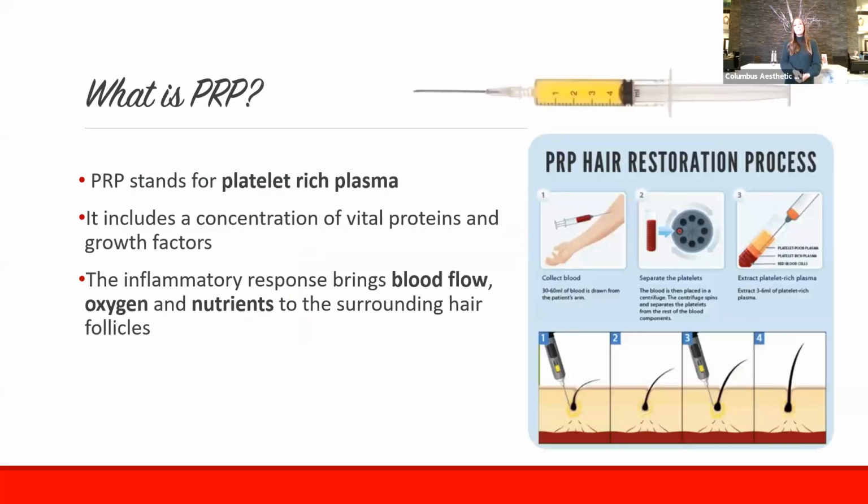PRP. So PRP stands for platelet-rich plasma. This is used in a lot of different areas of medicine. It's used in aesthetic medicine, hair restoration, orthopedics. It's really great because what we're doing is we're drawing your blood, we're spinning it down in the centrifuge. That centrifuge separates your red blood cells from your platelets.